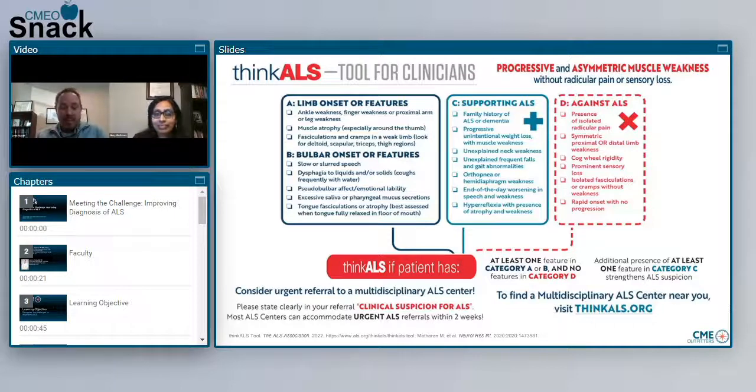We really want our clinicians to think ALS. And so they can go to the website called Think ALS, where you can run through some symptoms in basically checklist format to see how concerned you should be as a non-ALS physician about someone having ALS. So anybody with progressive weakness, especially asymmetric weakness. So they're getting weakness in a limb, probably going to be fairly early on in their course. But if that's their complaint, it's worth going through this sort of checklist to see how concerned you should be.